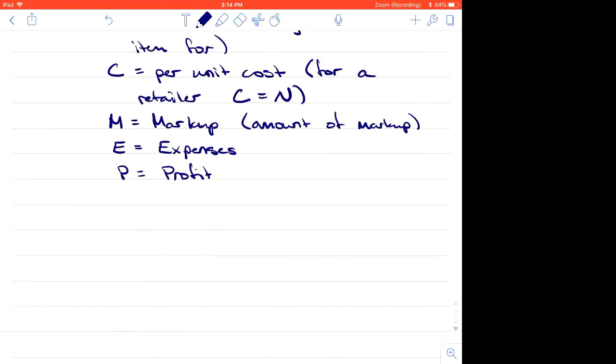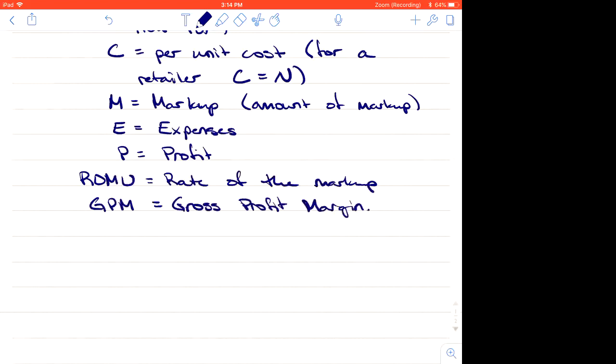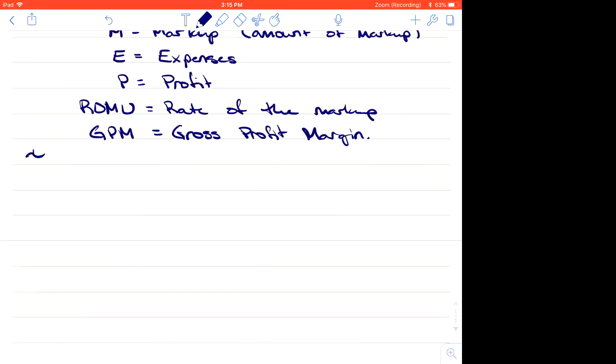And then we talked about the ROMU, which is the rate of the markup, and the GPM, which is the gross profit margin. And we have two formulas for calculating these things. It just depends on the information that we have. We went through an example where we had to calculate the ROMU and the GPM, but the ROMU only had the amount of the markup and the cost, and so that's the formula that we had to use. And then to find the GPM, we could use either of the formulas. So we went through an example like that. Call that the end of the review.